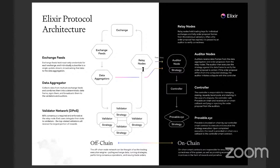So the relay infrastructure, long-term, will be MPC infrastructure. We've been working very closely with some of the leading MPC people to build that out. But essentially right now, it's Intel SGX plus Shamir secret sharing at the relay infrastructure, which holds the keys. If it achieves the threshold of 66.67% sign-offs, the consensus at the validators, it signs the orders and sends them off to the exchanges.